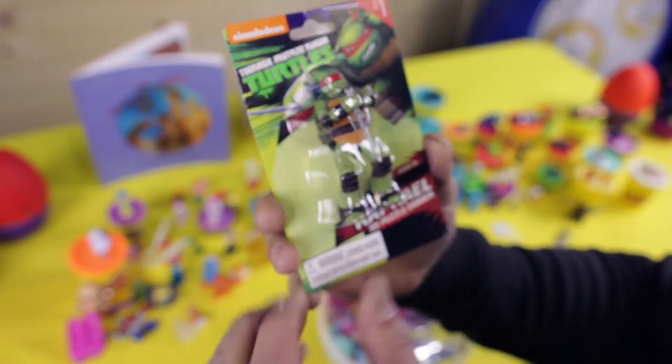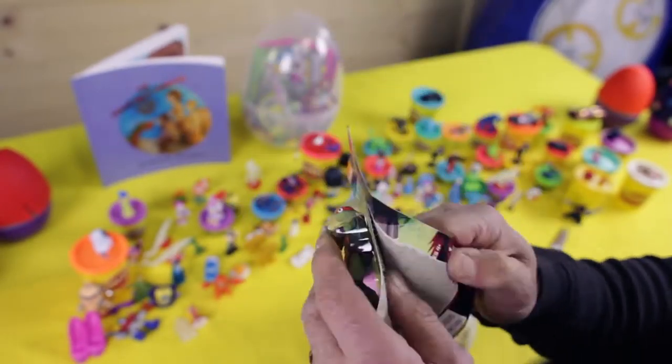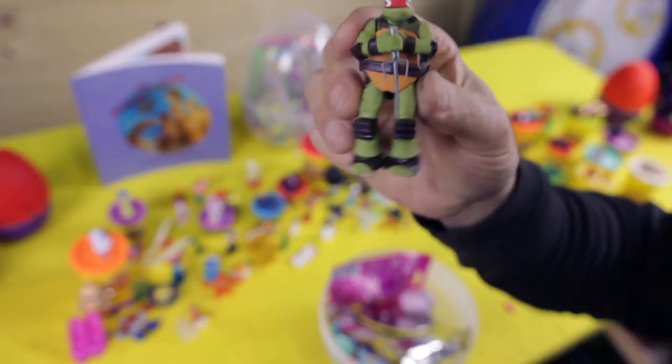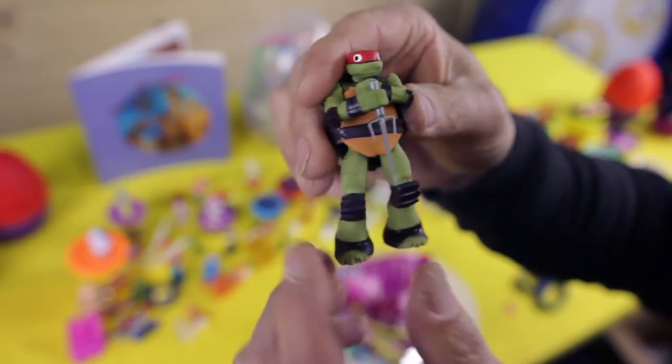Now we're going to the Ninja Turtle line here. Check out Raphael. Raphael, look at him. I like him. You can tell him by his red headband. That's what makes Raphael Raphael, and you know him from the other guys.